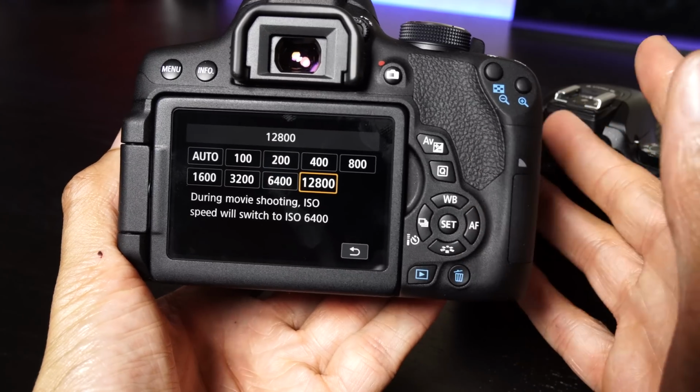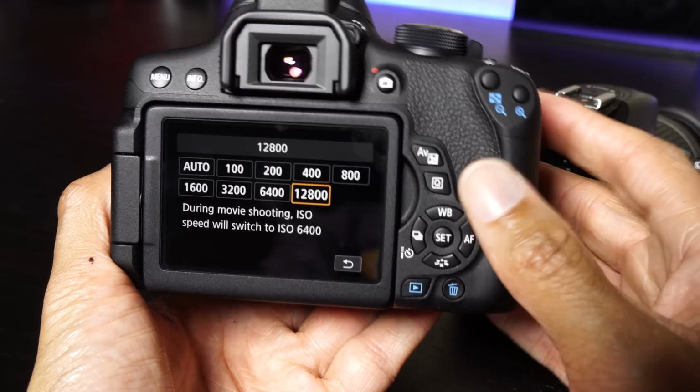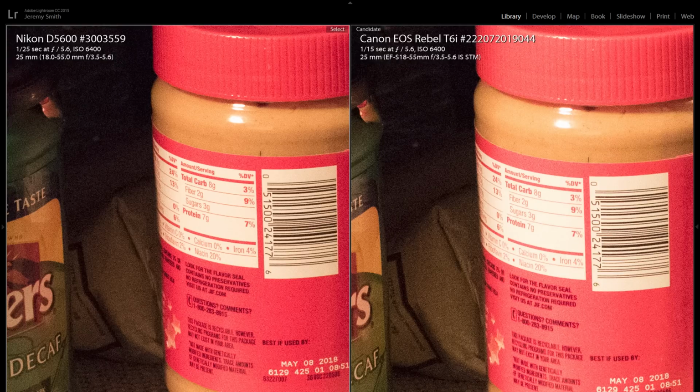But going up to like the 12,800 ISO setting, you guys can judge by the samples yourself, but the images look nearly identical in both cameras. They're both really, really good. So no issues there at all. I do like some aspects of the Canon ergonomics better, but I still kind of have to give it a draw. I mean, they're still so close.